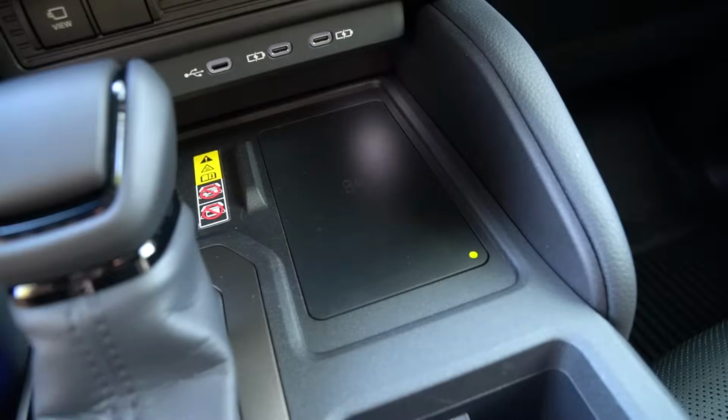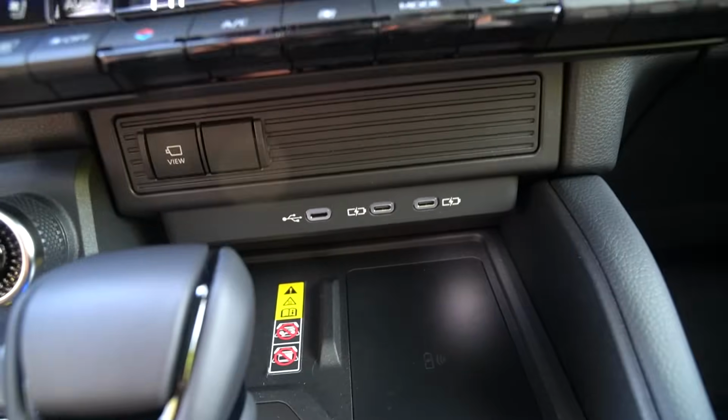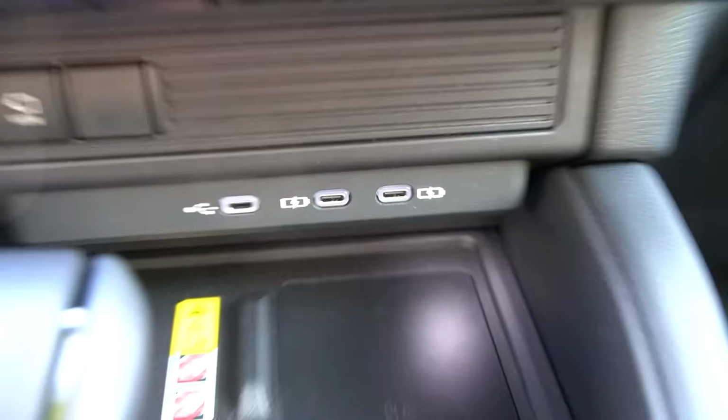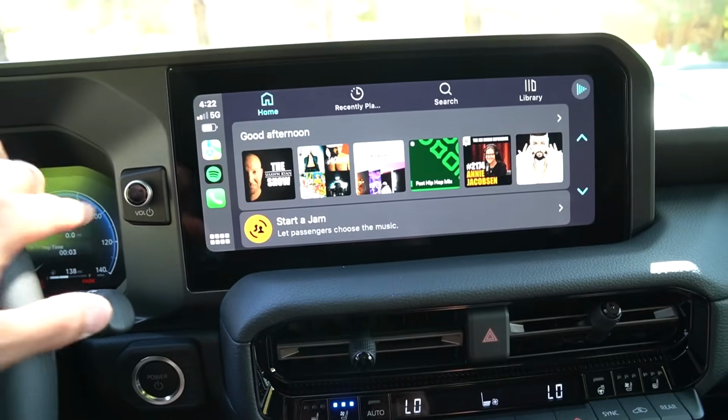Over here we have a wireless charger, which is super cool, so I don't even need to deal with cords, although it does have 3 USB-C ports, one for information and the other just for charging. But it works really easy. I just put my phone here and immediately everything gets synced up while charging, and I love that.